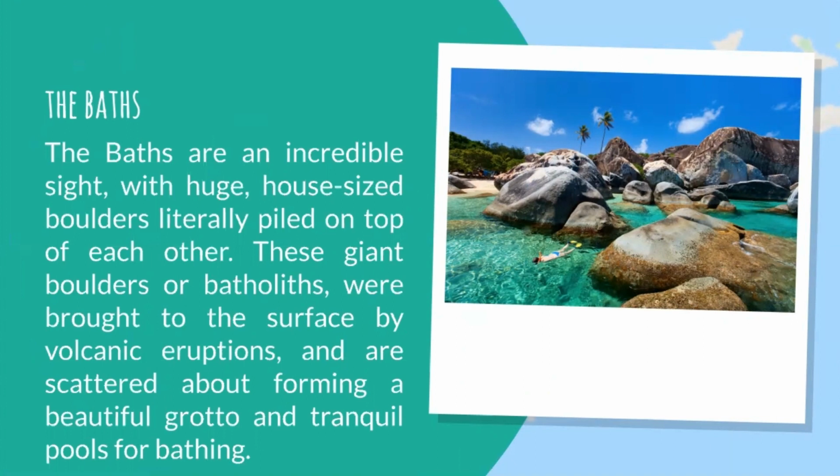But the best thing about it is they are surrounded by these massive boulders that are actually scientifically called batholiths, which are boulders that have been brought to the surface due to previous volcanic eruptions. So you are able to be having this tranquil bath, very calm and peaceful, while you are surrounded by basically nature's beauty of something that erupted from a volcano thousands and thousands of years ago. So I absolutely recommend this area. I have been able to take a bath there, and I can guarantee you that the calmness and the peace that you feel is one like no other.